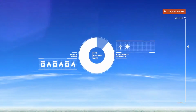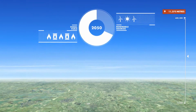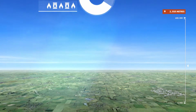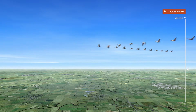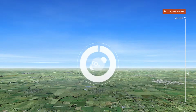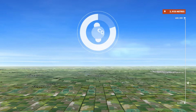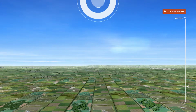Changing the energy mix takes time, and fossil fuels will still meet most of the world's energy needs for decades to come. But we can start to reduce emissions today. A technology called carbon capture and storage, or CCS, has the potential to bring about significant reduction in CO2 emissions. Large-scale projects must be started now to realize the potential of CCS.